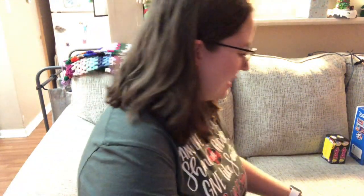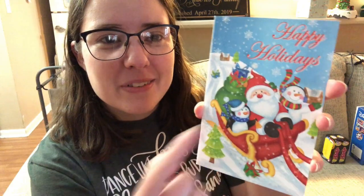Anyways, next card. This one's from Wendy, and she lives in Connecticut. Super cute. I love the little penguin. I love penguins. What else is on there? A little snowman and presents. Looks like they lost a present.